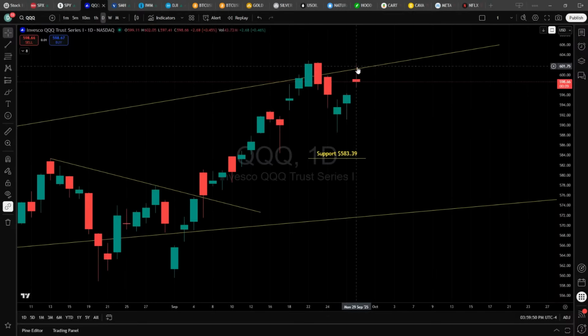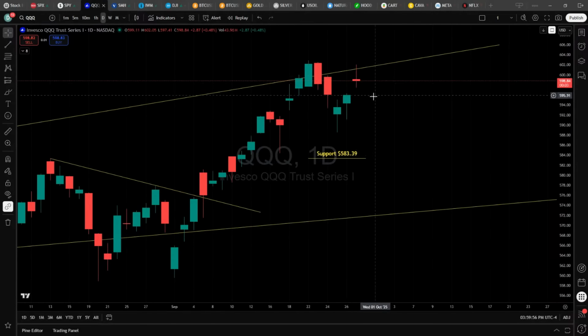Great move up on these 3 days. We'll see if this will be the conclusion, or maybe if we need to wait until October for some selling pressure to commence and push the price action back down on the Qs. For support, major support down here at 583.39.